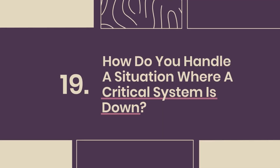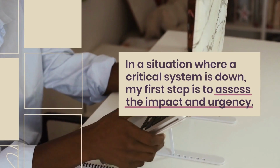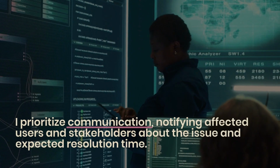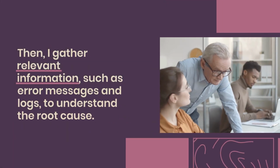19. How do you handle a situation where a critical system is down? In a situation where a critical system is down, my first step is to assess the impact and urgency. I prioritize communication, notifying affected users and stakeholders about the issue and expected resolution time. Then, I gather relevant information, such as error messages and logs, to understand the root cause.